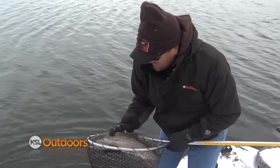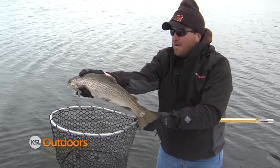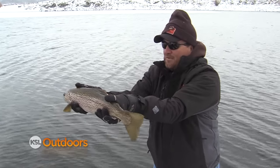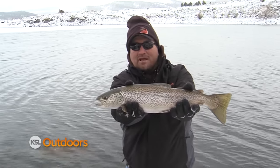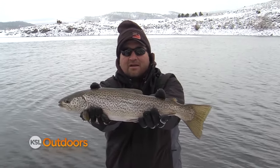Wow! Look at the shoulders on that thing. That's got to be, what do you think, Mike? 4 or 5 pounds? Yep. What a pretty fish. Hold him up. Boy, that will get some play on the DWR's website when people check that out. That's a 4.5 pound tiger trout here from Panguitch.